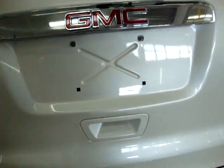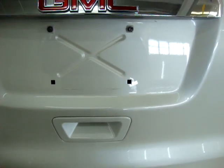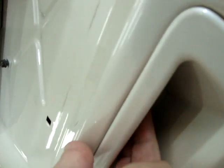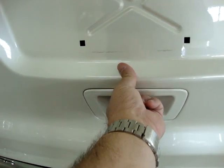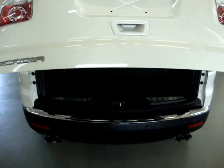To open the tailgate, you don't need to press any button on the remote. As long as the car's unlocked, under here there's a little switch that's really hard to see from the video. You just press it and the tailgate opens. Clearly the car has to be unlocked.